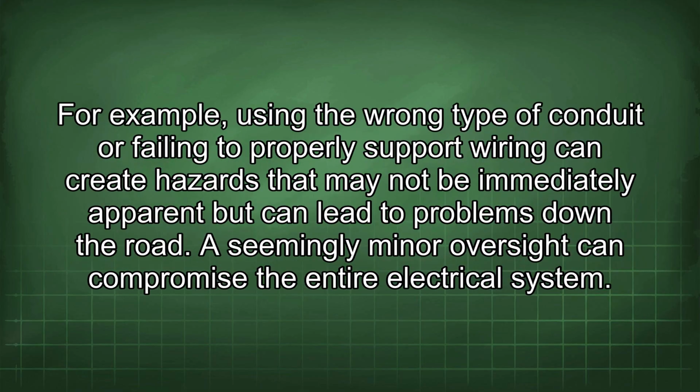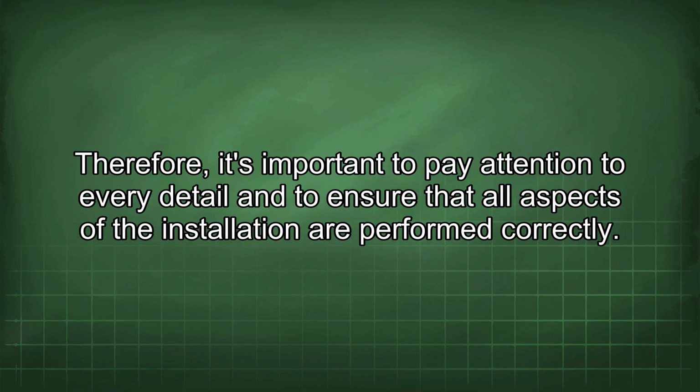For example, using the wrong type of conduit or failing to properly support wiring can create hazards that may not be immediately apparent but can lead to problems down the road. A seemingly minor oversight can compromise the entire electrical system. Therefore, it's important to pay attention to every detail and to ensure that all aspects of the installation are performed correctly.